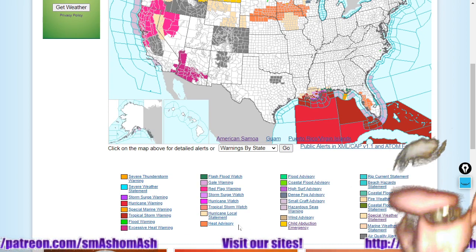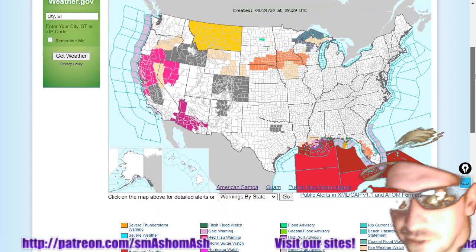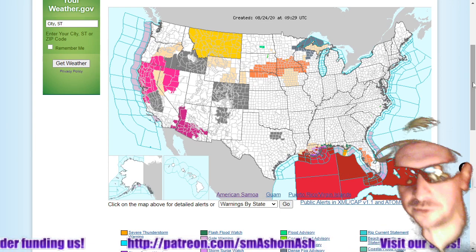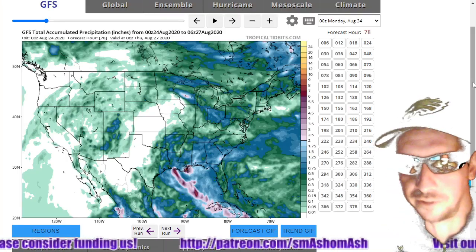Heat advisory? Is that heat advisories? Jeez, it's going to be hot and humid. Really humid. It's going to be dewy sweet. Anyway, here's the GFS forecast.